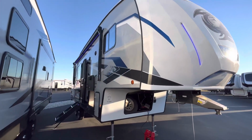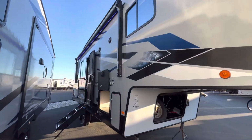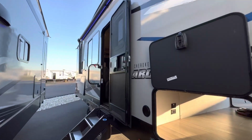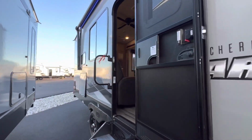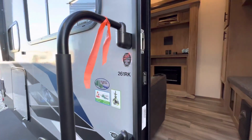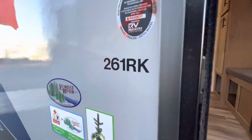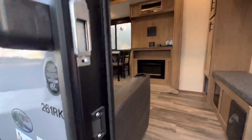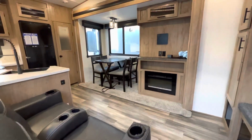But I'll tell you, this thing is under 31 feet, under 8,000 pounds. So if you're kind of in retirement mode, or maybe that younger couple that doesn't quite have kids yet, this is definitely a great setup for you to consider, especially for all the places that you can get it into. But again, it's the 2023 Arctic Wolf 261 RK. And this thing is pretty incredible.